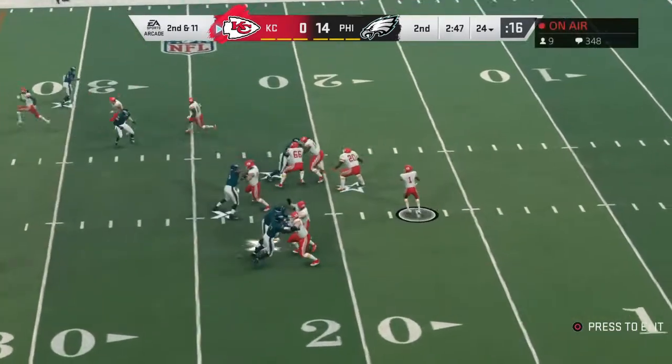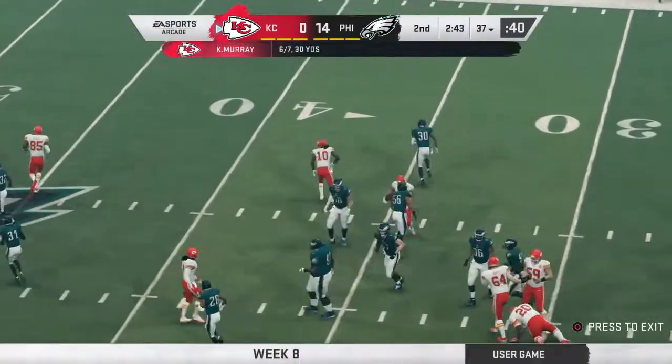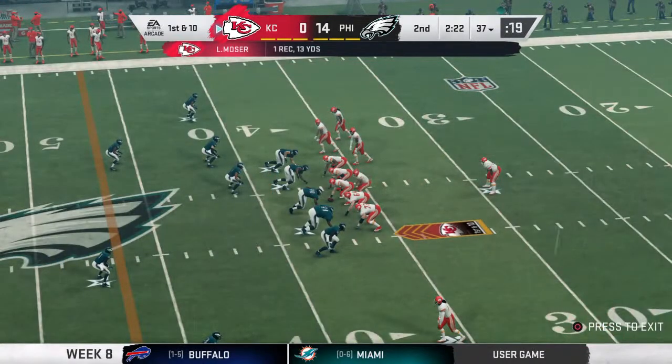That pass play wound up for negative yardage. So here's 2nd and 11. And he's got it. Got his man on the end route. Complete. And he's taken down but able to slip across the 35.